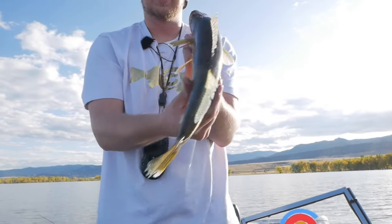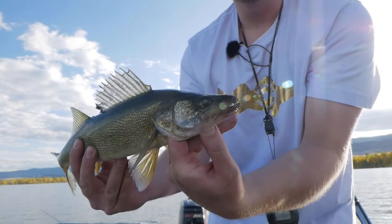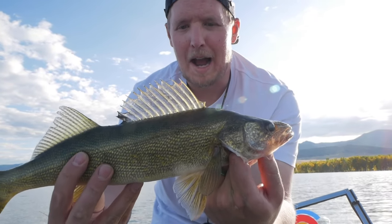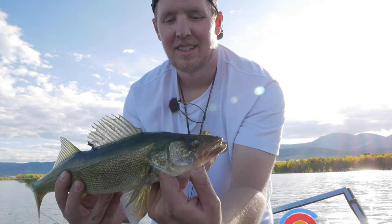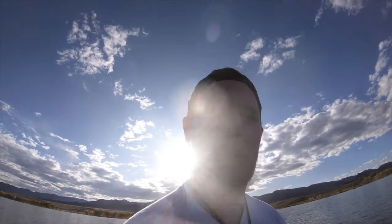Love it. Let me get them unhooked and I'll show them to you here in a second. First little Chatfield walleye of the night. Just absolutely gulped that jigging wrap. Look at that big, pretty dorsal fin. God, don't you just love these fish? Whew, love it. First fish down, let's go get some more.